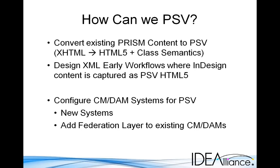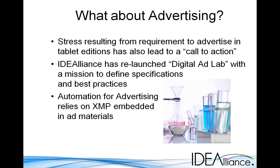You would use PSD to configure your content management system. You may have to put in new systems, or you may be adding what's called a federation layer, a hub, if you will, to your existing systems so that we can look into them, search, and find what we want and assemble using PSD metadata.